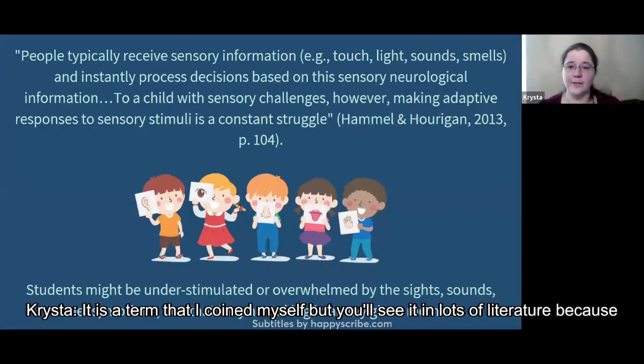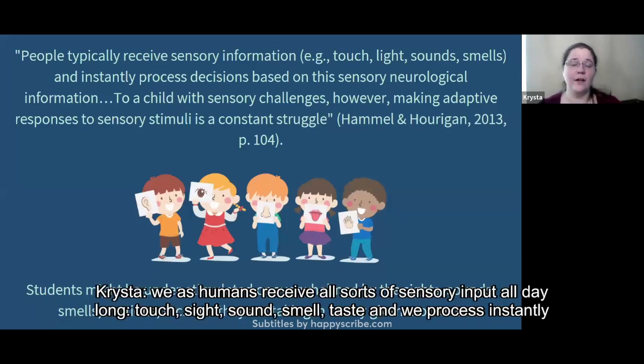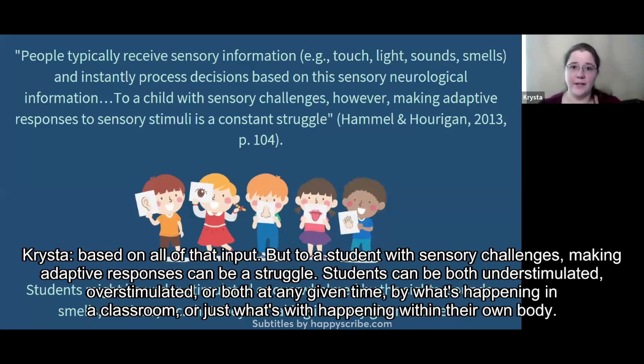Now, it is a term that I coined myself, but you'll see it in lots of literature because we as humans receive all sorts of sensory input all day long: touch, sight, sound, smell, taste, and we process instantly based on all of that input. But to a student with sensory challenges, making adaptive responses can be a struggle.